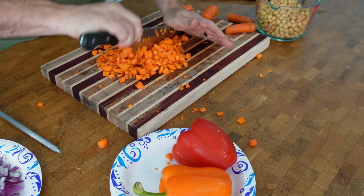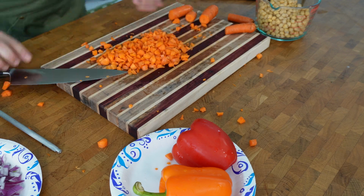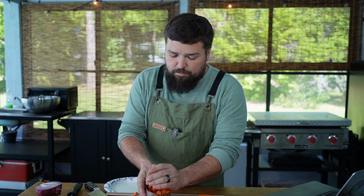Random topic here. All right, so a cup of diced carrots. We got half a cup of diced onions. I should measure, I guess. All right, I got my little 1 cup measure. Let's get a cup of carrots in there.